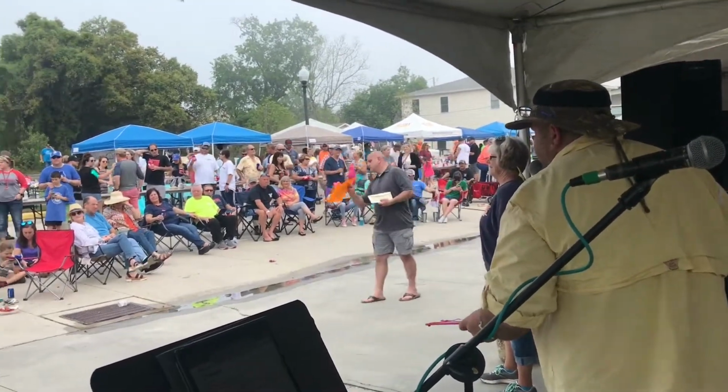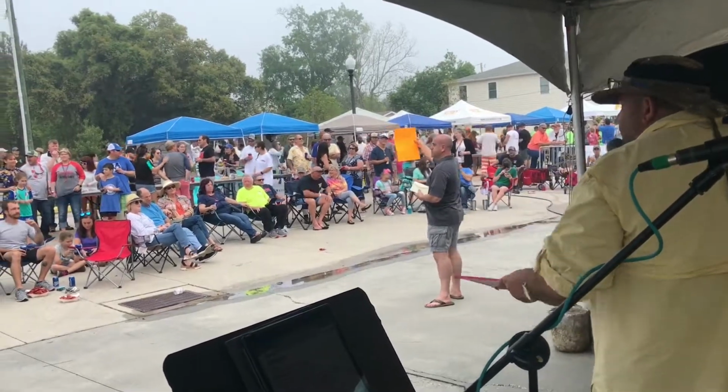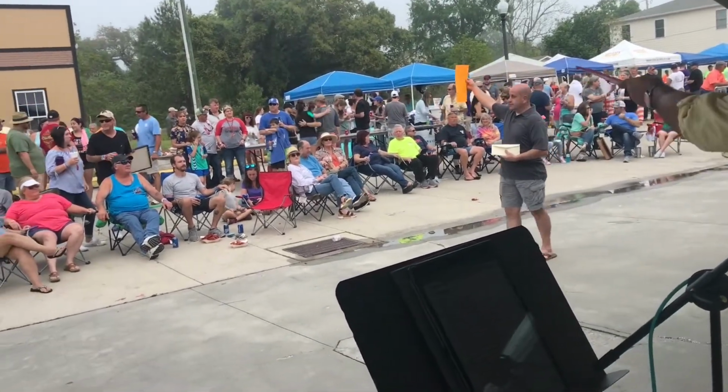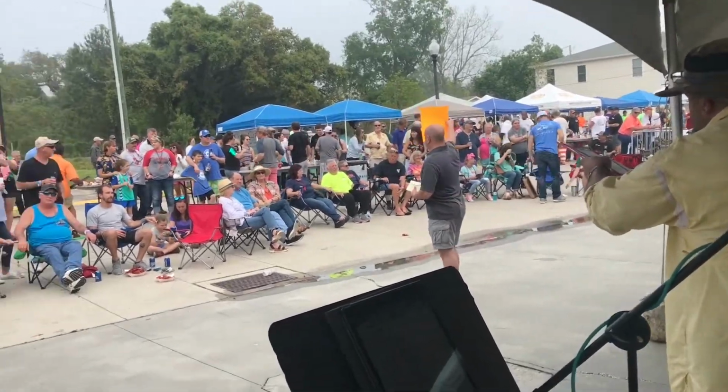$60. Who's got 65 for two rounds of golf at Oaks? Put a card. Remember, this is for a good cause, people. Open the pockets. 65. Who's got $70 for two rounds of golf at Oaks? And if you hit the bird with the ball, he will come get it. $70. Two rounds of golf with the card at Oaks.